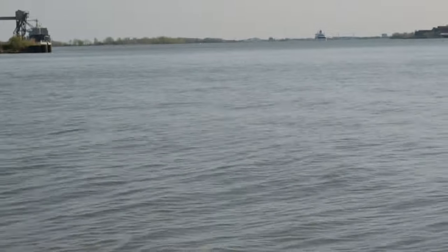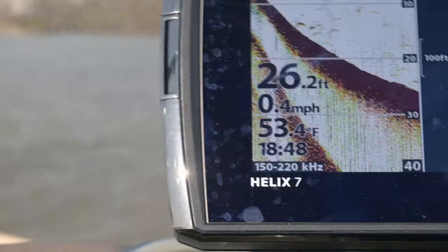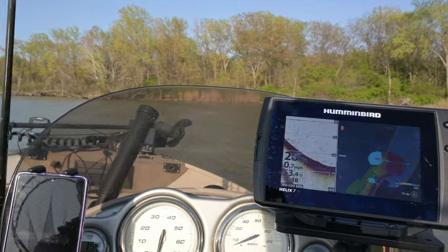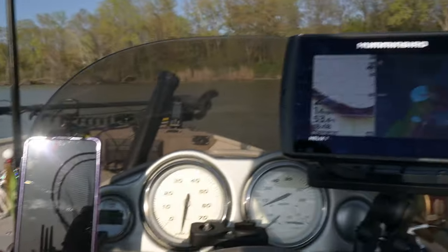Wow, still into 7 feet. Now this is why I like scouting during the day, even from my night spots. And drop off. Solid drop off right there. And we're marking fish. Okay, I'm gonna keep going up and follow the contours a little bit. Try not to get swamped when those big waves come through here.